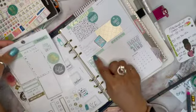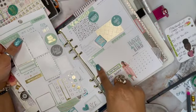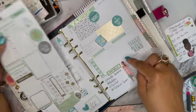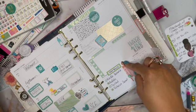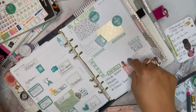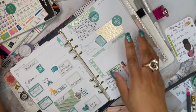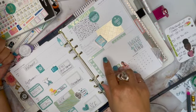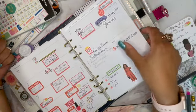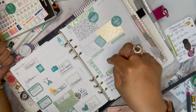So I haven't made my goals and the things that I have to take care of for next week, so I'll be inserting that in later. And there are no birthdays in my family for this next week. I don't think that's right. I think I'm forgetting someone, but I'll go back and check it and make sure. I actually think my niece's birthday may be on the 26th or the 27th, so I better get that taken care of right away.